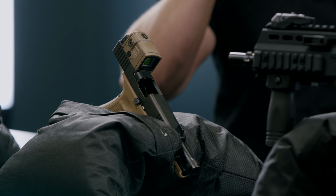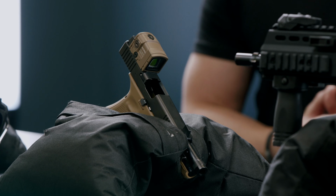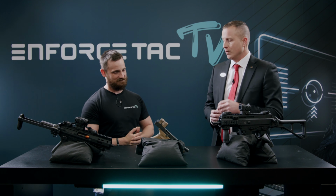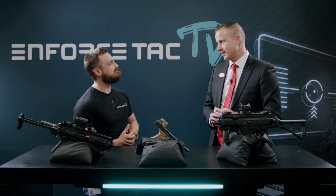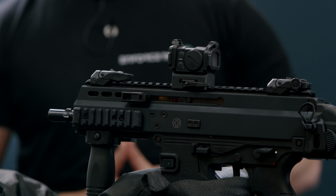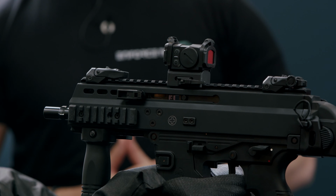What are the further features? So you have the push buttons here on the side, plus and minus. You push plus or minus, and it starts on setting number 7 out of 10. The first 4 are NVD settings, and then you have 6 daylight settings. And on this model there is a 30% brighter red dot on each setting.